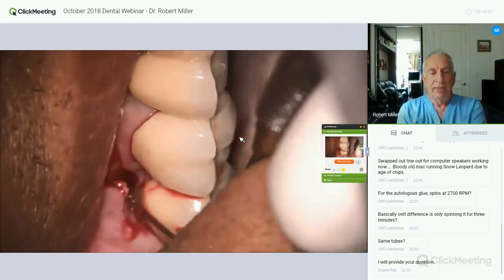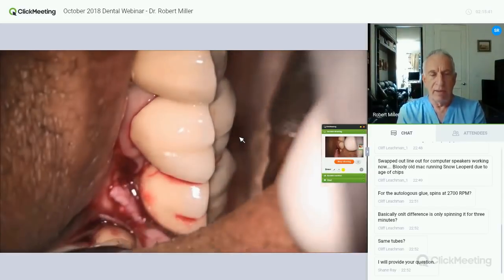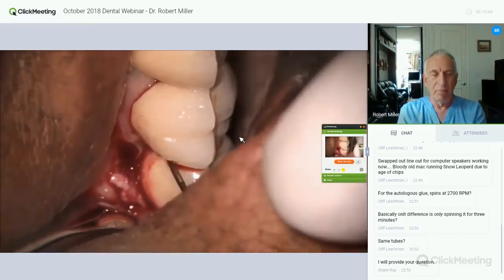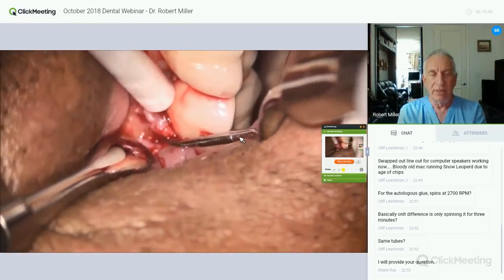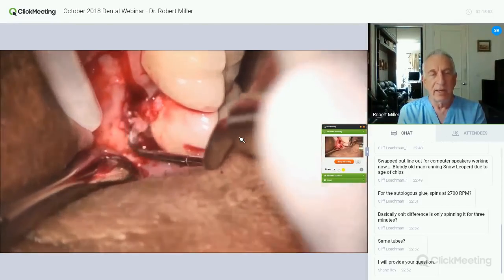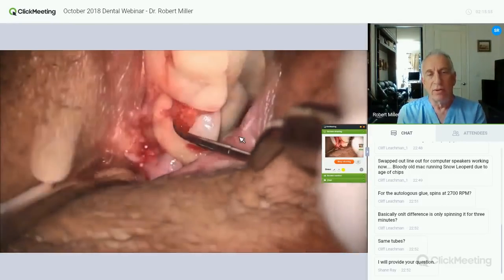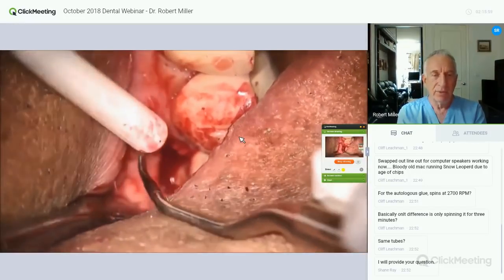Here's an example of a periodontal defect. This is a long span bridge on a mesially tipped molar, and you've all seen those defects on the mesial of these tipped molars because you can't keep it clean, you can't floss, you can't get in there. So we're going to debride all the granulation tissue. And again, you must do this completely.